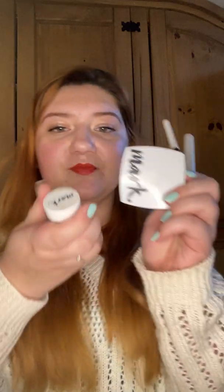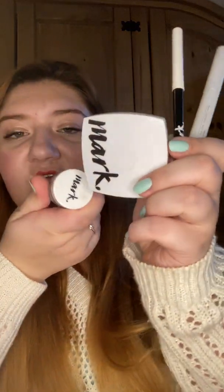So that is 4 different MARC eyebrow products here. They are all super cheap. These are all under £10 apart from this one. I think this one's £9 or £10. So they're super affordable as well. So if you want to try any of them, pop over to the store and have a look.